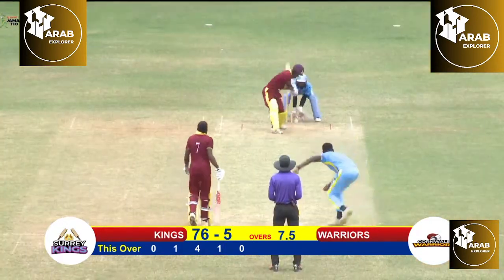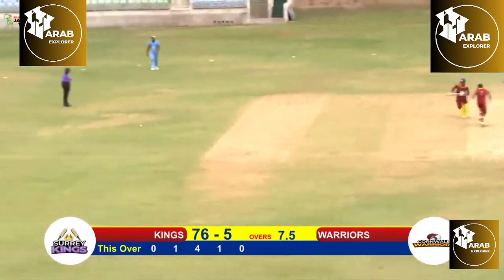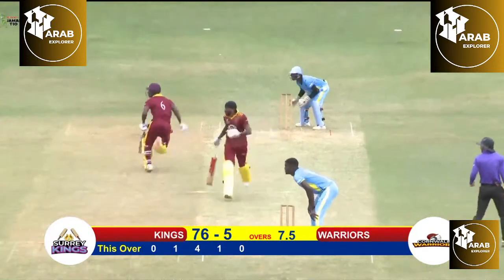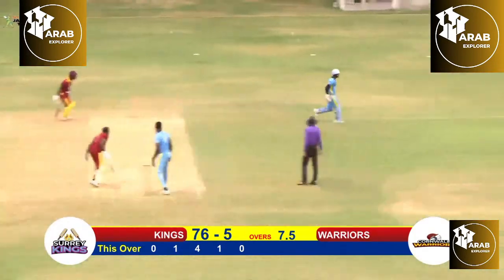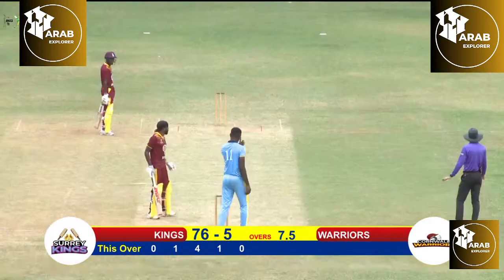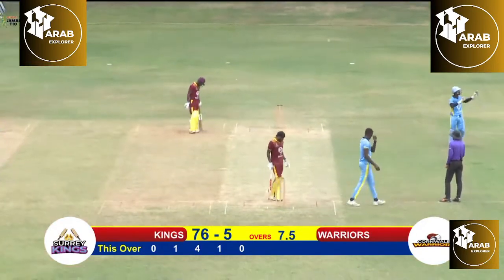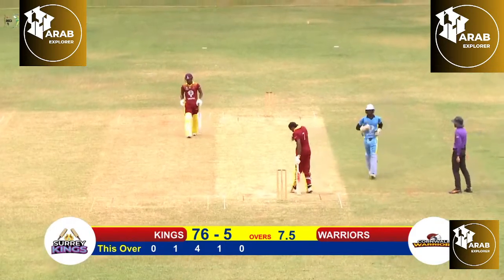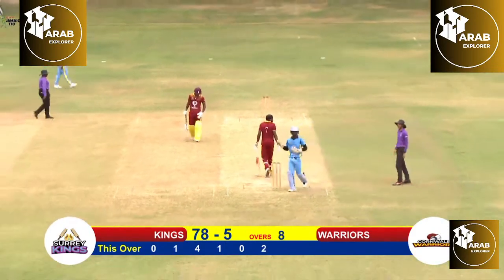So said my friend. Flighted Yorker length delivery. Ball played on the onside in the vacant mid-wicket region. They're coming back for the second. And a wild throw, wayward throw. It's a thought for third, but it's not on. So 2 more runs to the tally, this to close out the 8th over. The Kings have certainly moved to 78 for 5.